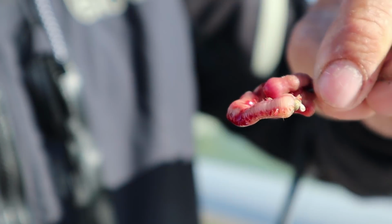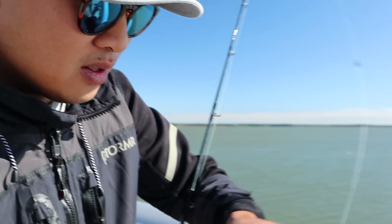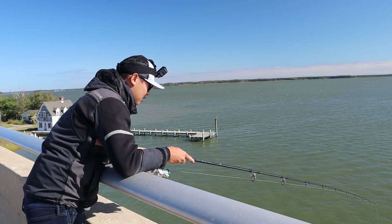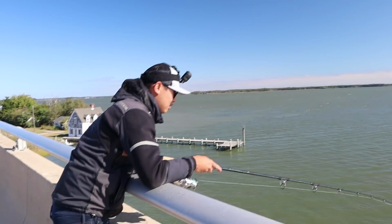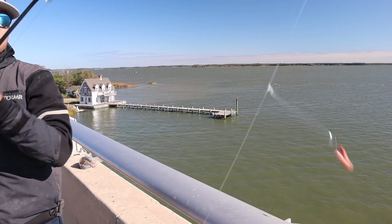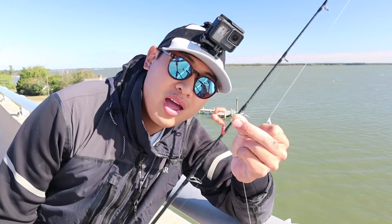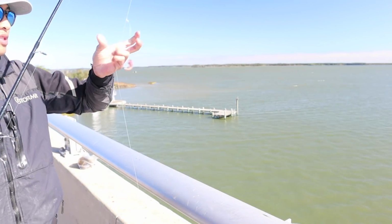Right off the bat, it's definitely tougher than the clam. It looks really juicy, very appetizing. Let's see if I can hit a striped bass. Lights are ready. Instant bites the second it hits the ground. All right, got a million bites, and the bait is looking A-okay. It's looking good. I can keep going with this.